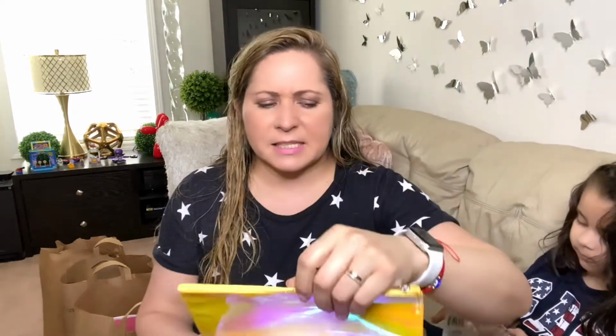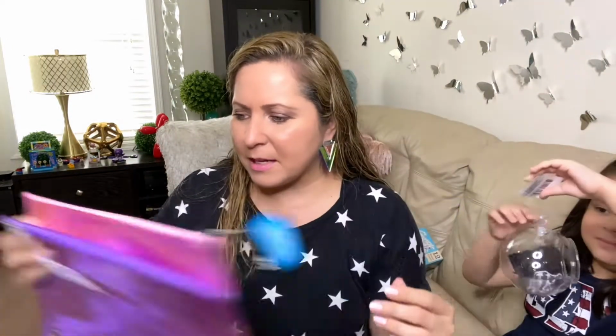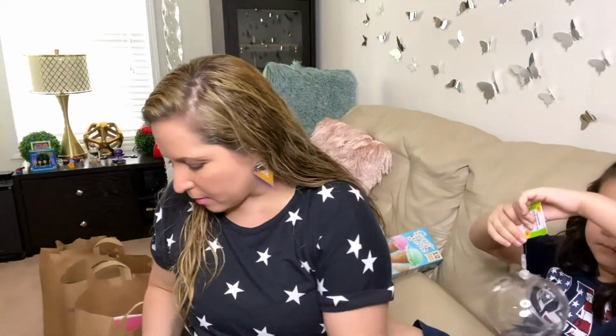And it just says binder pouch, and it's from Jot. I also have it in the purple and in the pink, and I believe I also got it in the Tiffany blue because it has four different colors. It might be in a different bag.